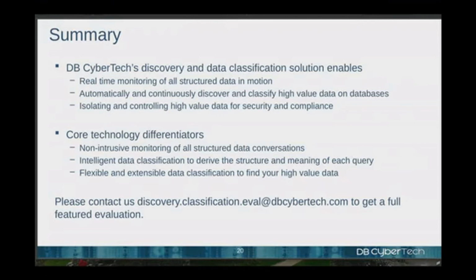Okay, so from Susan: how do you get a database table name or database column name from data classification without an agent? It's a similar answer, actually. We capture that client-server database traffic, as I discussed above, from the network.